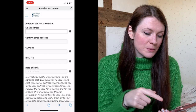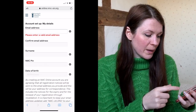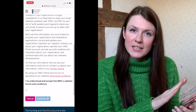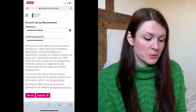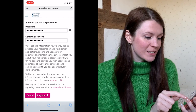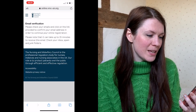So on this page, you have to confirm your email address, your surname, your PIN, your date of birth. Obviously, I'm not going to show you this screen because that's confidentiality. So I'm just going to quickly fill it in now and then come back to the next page once I've filled it in. So once you've filled out that first page with your details, it'll take you to this next page, which is to enter your account password, which is a new password that you're going to set up. And then the little exciting button, register. So we are going to register.